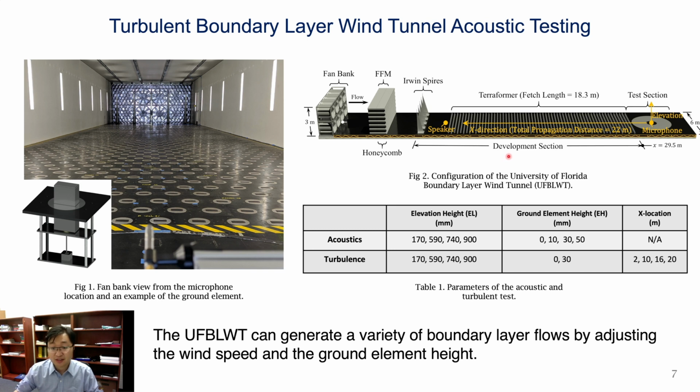As you can see, the microphone and the speaker location has the yellow dot, and the total propagation distance is 22 meters. For the test, we change the elevation height, which is EL here, and it's the vertical height from the ground and the ground element height. For the turbulent test, we also measured 4 different X locations to get the developing turbulent statistics.